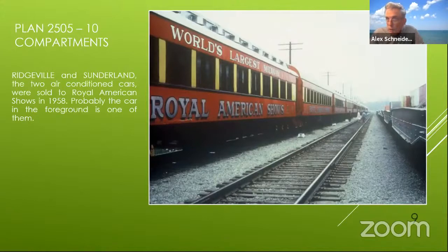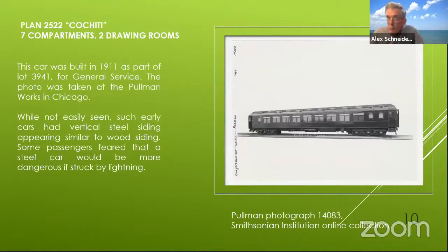The second plan, 2522, seven compartments and two drawing rooms, of which Cochiti is an example. It was built in 1911 for general service, and the photo was taken at the Pullman Works in Chicago. While it's not easily seen in a distant photo like this, such early cars had vertical steel siding in strips or sheets that appeared similar to wood siding. Apparently, some early passengers feared that a steel car would be more dangerous if struck by lightning.